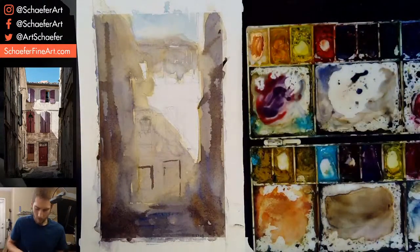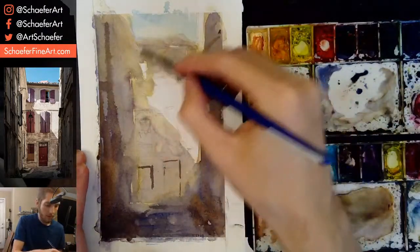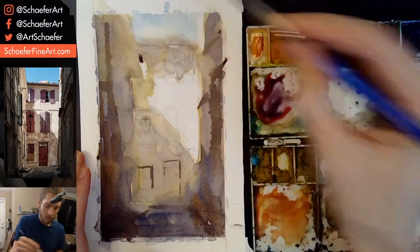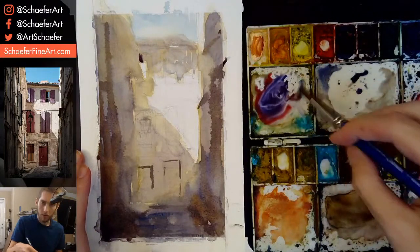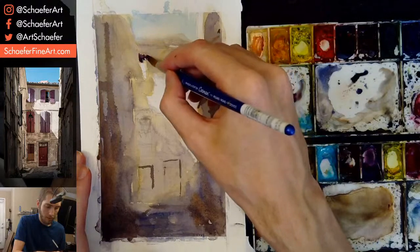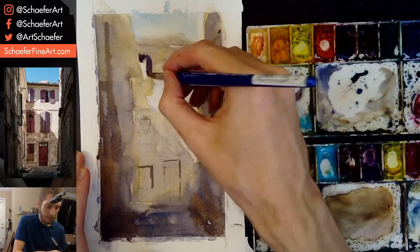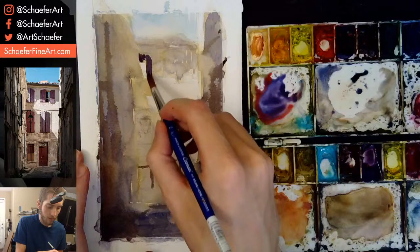For the shadows, try to see what this looks like. Once I start putting it in here, let's go even cooler. Let's really push the cool, warm and cool. Where's the bottom of these shutters? I guess down here.